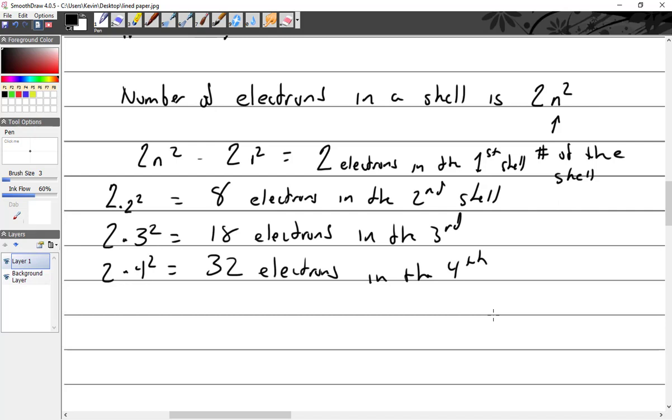So if I'm building electrons, you don't always have to fill up a shell before you move on to the next one. That's kind of the interesting thing about it, because you sort of think that maybe that's the way it works, but it isn't the way it works.